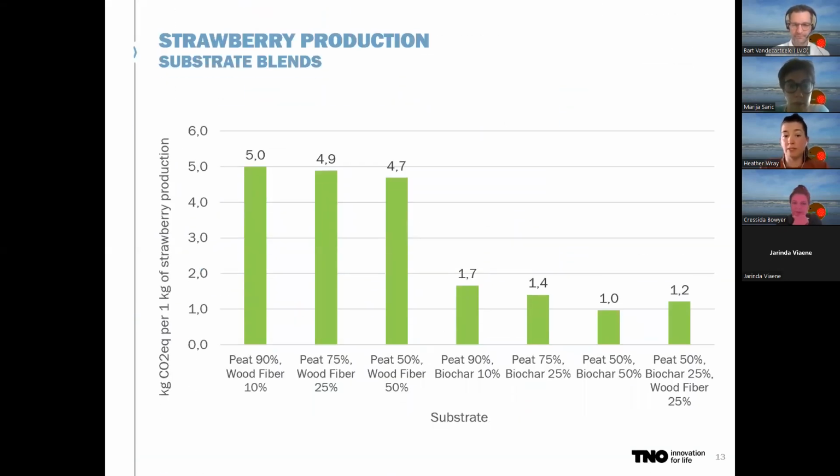If we look at blends, we see a similar trend. Adding a bit of wood fiber to the peat does decrease the impact a bit. But again, you really only see significant decreases in the impacts in terms of CO2 equivalents when you're adding biochar into your blend. And here, the biochar we assumed was the best case from before, so it's from bark residues made with the ENERCHAR process. From the blends that we looked at, the best case scenario that we evaluated was a 50-50 mixture of peat and biochar.